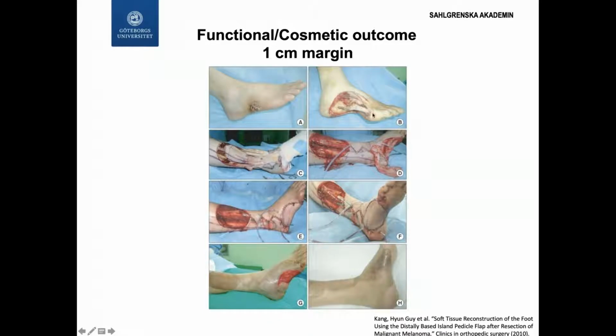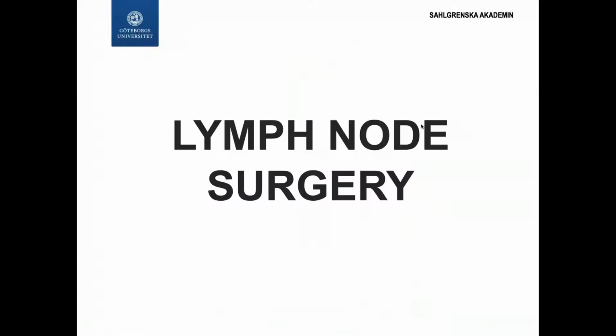If you do wide excisions like this, you will end up with great morbidity, and you have to do a lot of plastic surgery to fix it. And this is not worth doing, actually. So stick to a 1 centimeter margin, and you go down to the next anatomical layer, which most often is the fascia or periosteum. And that's what you can do.